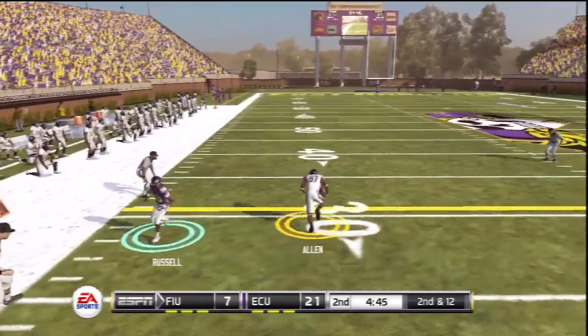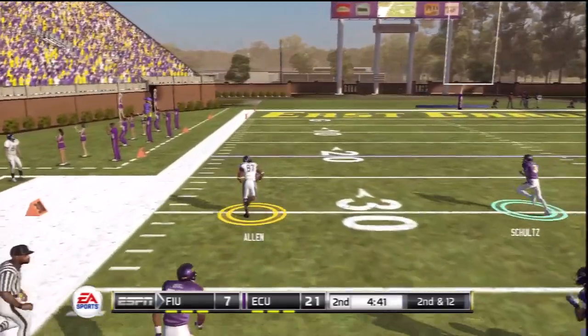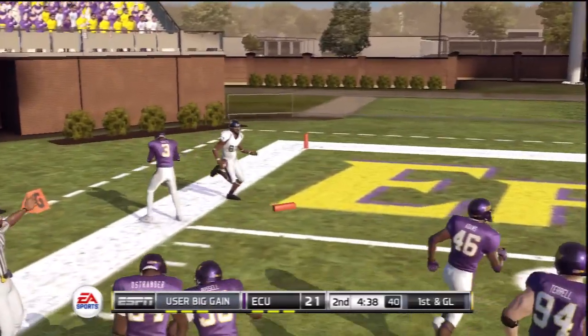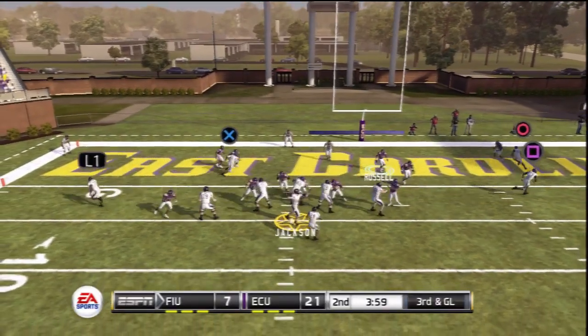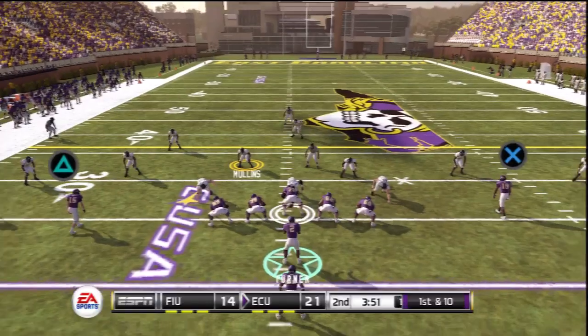Pulls it in and he's in the open field. The 50, at the 40, at the 30, to the 20, to the 10. And he's finally shoved out. Fires a laser touchdown.